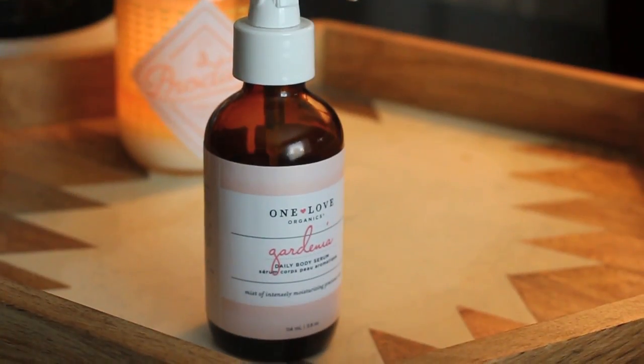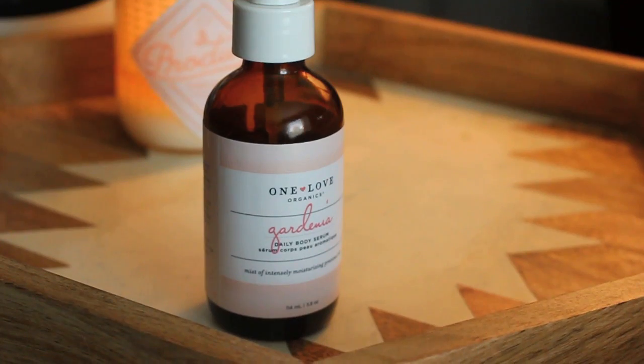The one that I'm currently using is from One Love Organics, and this is their Gardenia Daily Body Serum. This is such a beautiful product. I had actually already received a deluxe full-size sample with one of my first ever One Love purchases, completely used that up and have just been waiting for them to release the full size. This actually came out with their limited edition summer set, so I'm really hoping that they make this permanent because the scent is so beautiful and it is really moisturizing.